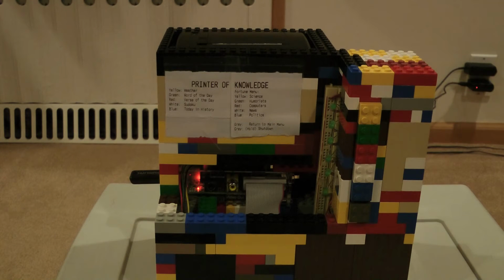Hi, this is my Raspberry Pi powered printer of knowledge. It uses a Raspberry Pi and a thermal printer to output information from the internet and Linux's Fortune program. There are 6 buttons and LEDs controlled using Adafruit's Pi Cobbler and an I2C GPIO expander.